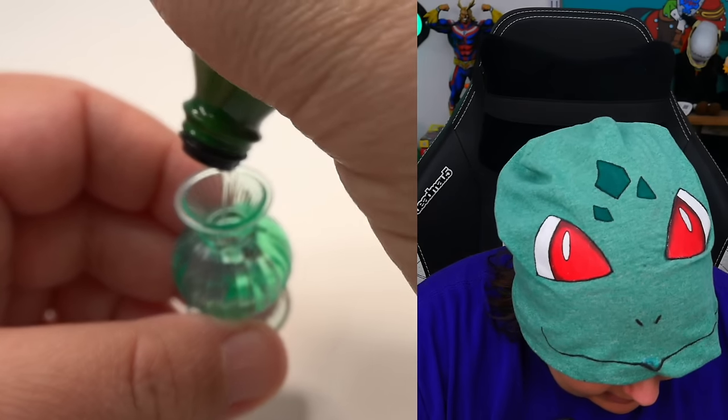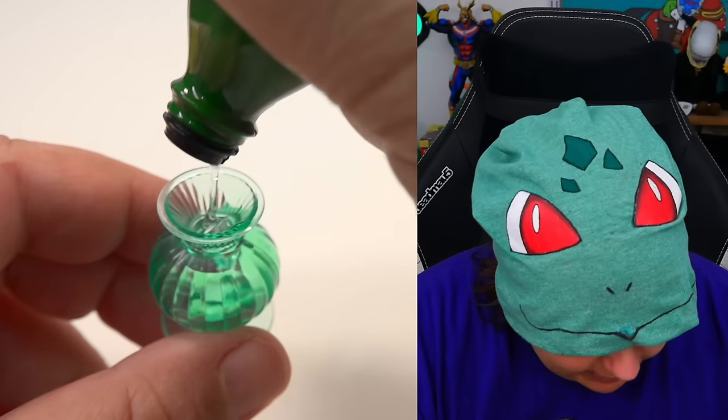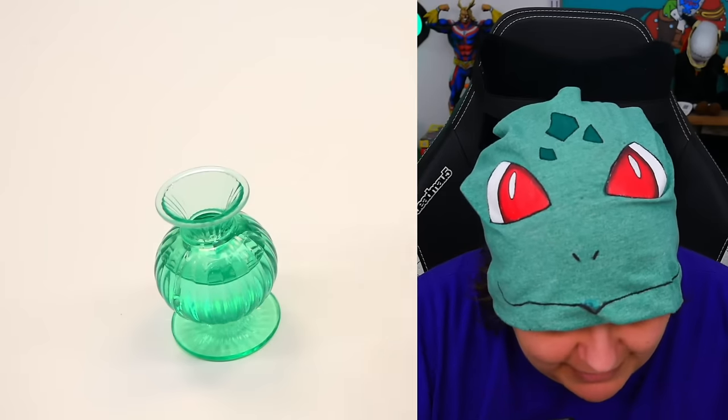My goodness. And the instructions do say to fill it about 3/4 of the way up. So we're just gonna keep dripping. I should have sat on it. The resin is probably a little on the cold side. Voila. Well, that was long. So here is our water in the vase.